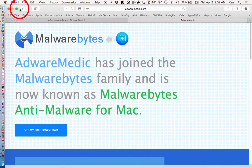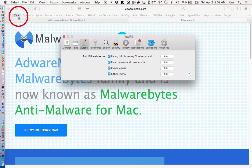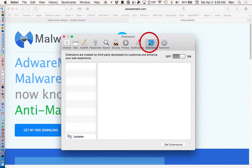Okay, so now we're going to go into some of the Safari things. The first thing is, and this is where they sometimes put stuff in there, if we go up to the word Safari and come down to Preferences, and we go over here to Extensions, I have no extensions. I don't want any extensions. Many of you may have one in there called Ad Block. And it sounds great because it's going to block all the ads. Well, it really is adware, so delete it. The only thing you should have in extensions is if you use 1Password or a DVD type thing.